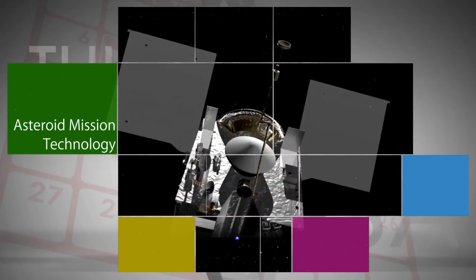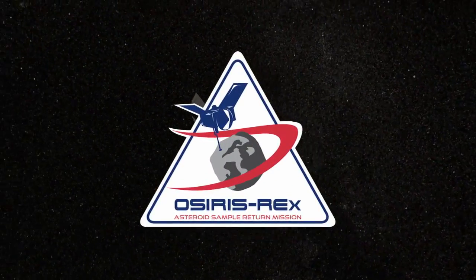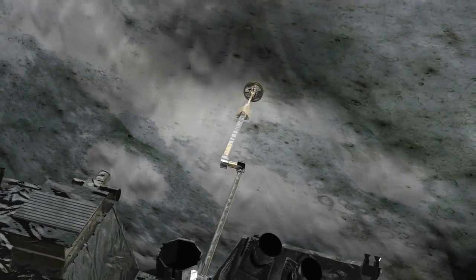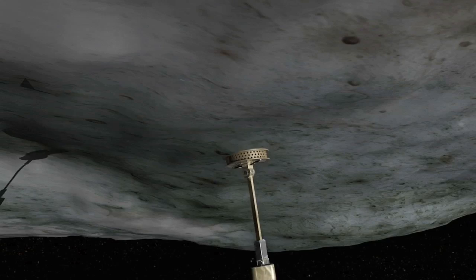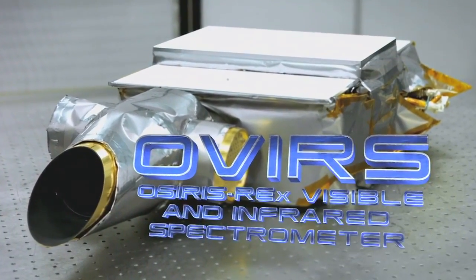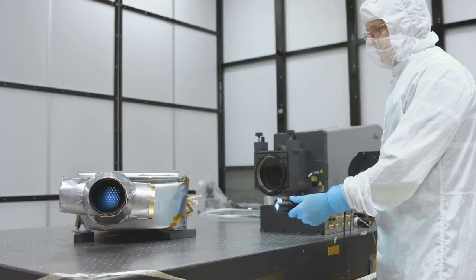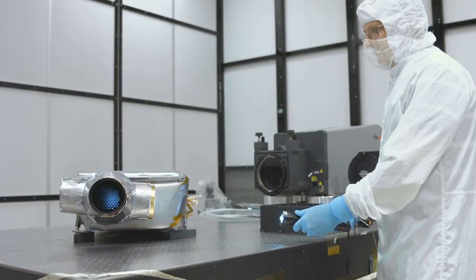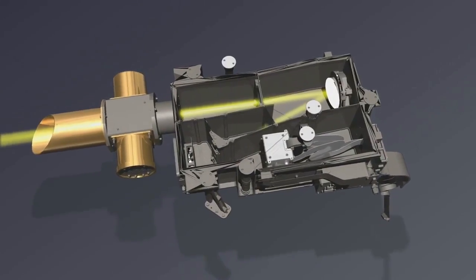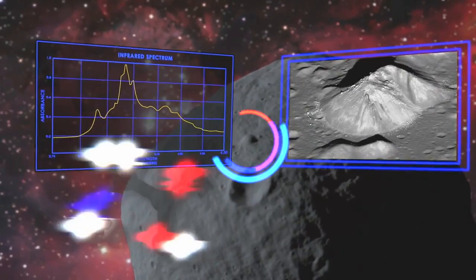NASA's Origins Spectral Interpretation Resource Identification Security Regolith Explorer, or OSIRIS-REx spacecraft, is scheduled for launch September 8th to retrieve a surface sample of the near-Earth asteroid Bennu. One of the science instruments aboard the spacecraft, the OSIRIS-REx Visible and Infrared Spectrometer, or OVIRS, uses visible and near-infrared imaging technology to find areas of the asteroid potentially rich in organic molecules. The science team will rely on OVIRS to identify possible sample sites of high science value.